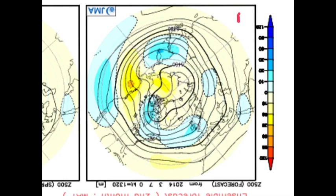As we head into May, this is what the model says for the whole of May. Look again, it's keeping those lower heights through us.